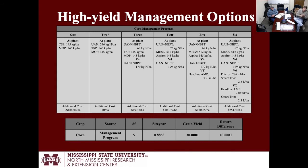Moving on from the base fertility, the next thing I want to talk about is our high yield management options. I know, Jack, that you've got some really high yields down there and you're really bumping it every year, and as we continue, we've learned a lot about how we can gain a few extra bushels here and there. So this was a study that was carried out in 17 and 18, again in Stoneville, Mississippi.